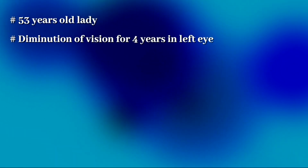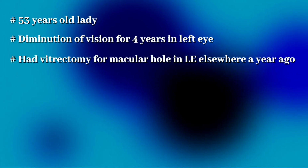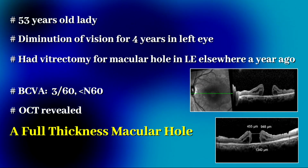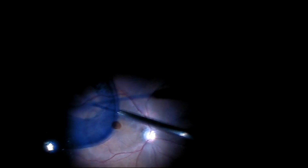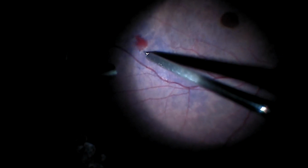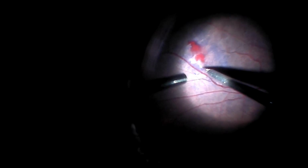A 53 year old lady presented with a history of diminution of vision in the left eye for 4 years. She had a history of hysterectomy done elsewhere a year ago for macular hole in the left eye. On examination, a full thickness macular hole was noted in the left eye. Routine 25G pars plana ports were made. Brilliant Blue G dye was injected to stain whatever internal limiting membrane there was with two motives. One, to do a larger internal limiting membrane peel, and two, to harvest a free flap to be put on the hole. Even after numerous attempts, that could not be done.